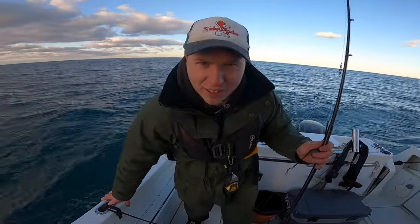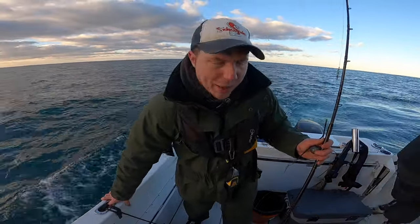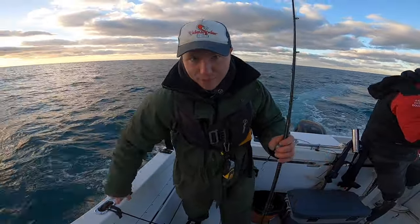I'm getting quite a few pecks. I think they're pouting. But hopefully we'll pull one out in a minute. Just adjusting the speed, trying to find out what they want. When they're pecking it, usually they want it a bit faster. If they're pecking it, carry on winding.